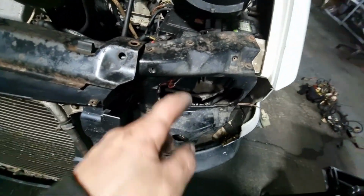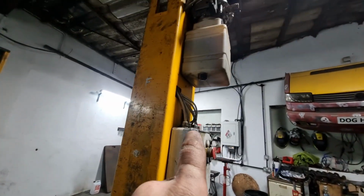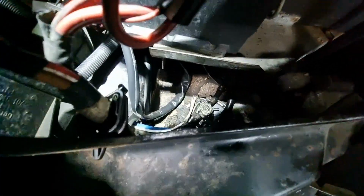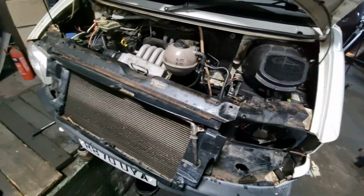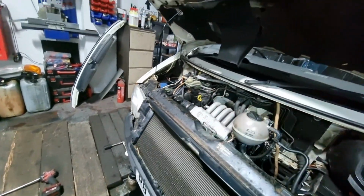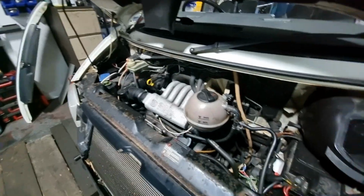Well, it was a pig, as you've probably seen from the footage over there. That was a pain to get into. I had to try and wiggle my arm down here, get that in and out, and yeah. But that's done. Just literally need to chuck the oil in it.